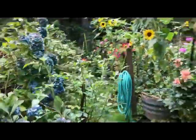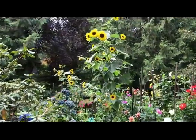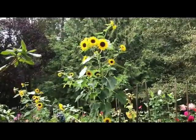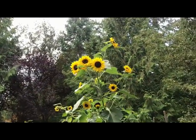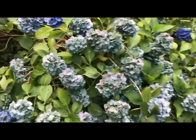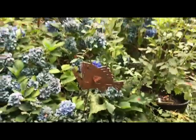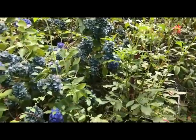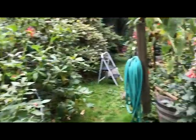I'm on the side of the yard now. Look at this. Those are my sunflowers. Aren't they fun? Look at that. That is so perfect. Okay, here's the hydrangea, which has been a lovely, lovely display this summer. It's getting a little closer to the end. Maybe I can dry some of them. Just pick them and let them dry and have them during the winter.